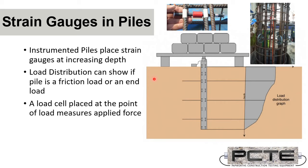What they do here is they will cast a pile with many dozen strain gauge sensors cast into that pile, and they'll be at different heights. And what they can do there is they can work out, is that a friction pile or is it an end-bearing pile, and see the effects of their load test.